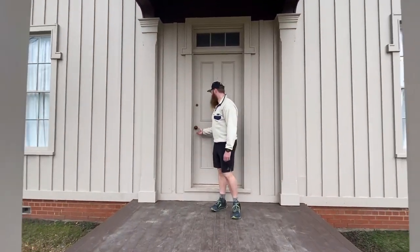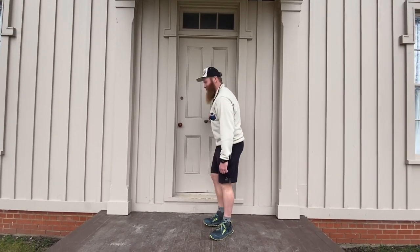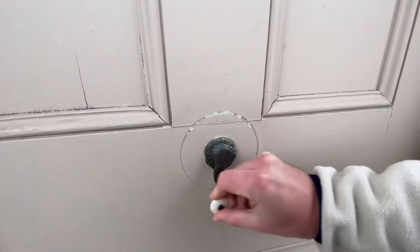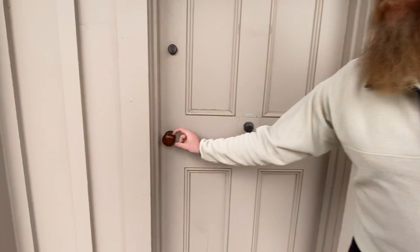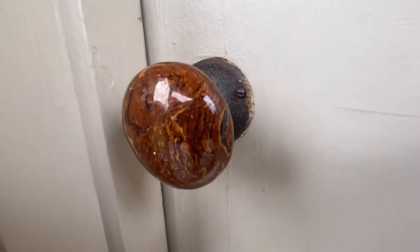Can you go inside? No, it's locked. I don't know what this was. Oh, that's interesting. First time I've seen this before. That's so weird. Maybe this was a way to open something. Does anybody know what that is? Look at the doorknob too. We shouldn't be touching doorknobs right now with the virus going on, but yeah. That's a cool doorknob. It is cool.